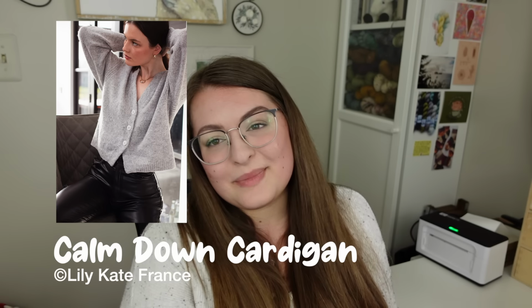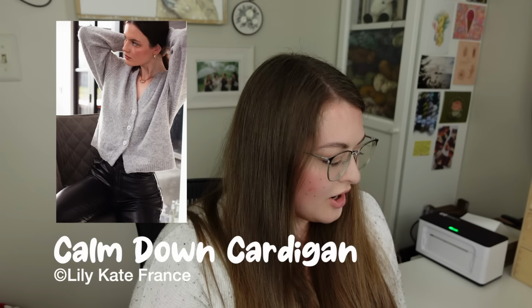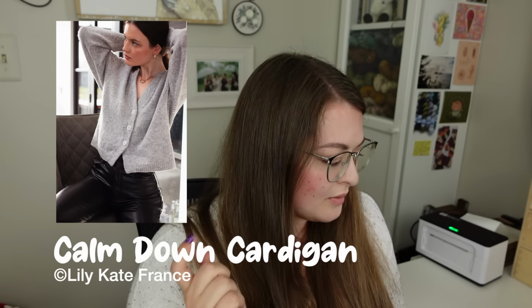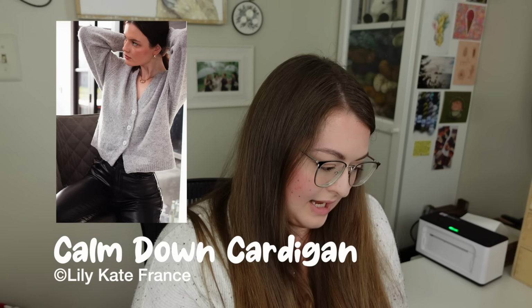Let me look through my Ravelry favorites here. I'm sure I have some simpler stockinette cardigans saved that you could totally lengthen out and make longer. I will recommend something that I think would be great if you're looking for something a little bit more size inclusive. Here we go. The Calm Down Cardigan by Lily Kate France is beautiful. It's just a nice stockinette cardigan. It's got a saddle shoulder to it and a really pretty rib detail on it that's not terribly complicated.